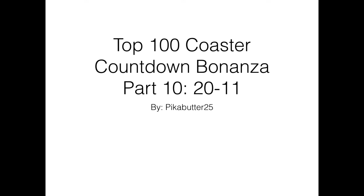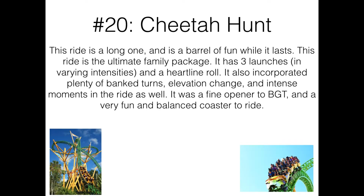But yeah, let's resume. Number 20 is Cheetah Hunt at Busch Gardens Tampa. Now this ride, there's one word to describe it: balanced. They have a little bit of everything. They have 3 launches, airtime hills, a heartline roll, bank turns, S-curves, elevation changes, and some intensity as well. I really think this ride is the ultimate family package, ultimate balance package. It's a barrel of fun, and it's a really long ride.